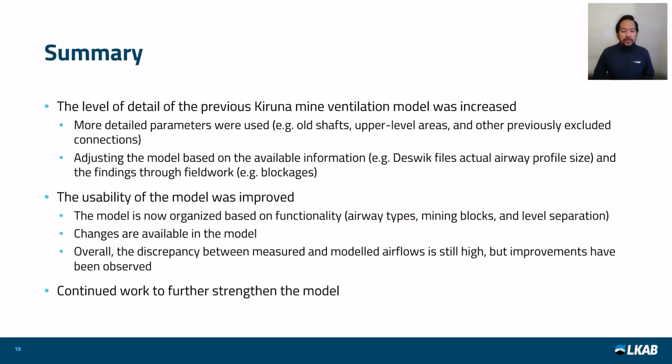So to conclude this presentation, during this project, we have attempted to increase the model accuracy by performing a second calibration with the inclusion of more detailed parameters, for example the old shaft, the upper level areas, and other previously excluded connections. We also adjusted the model based on our available information and the findings during the fieldwork.